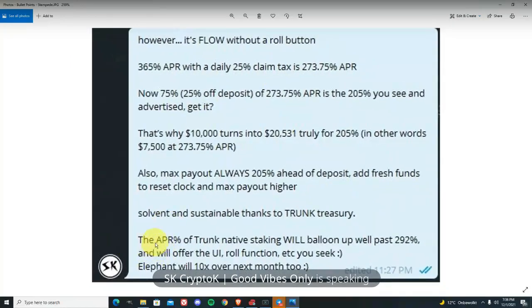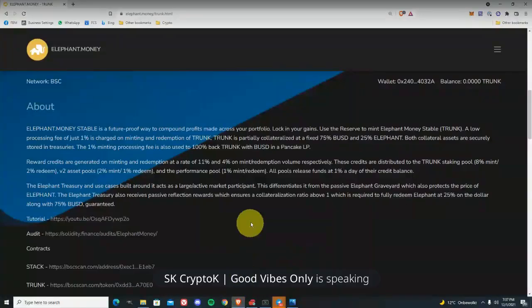So it's pretty cool. And then lastly, like we already reviewed, the APR percentage of Trunk native staking will balloon up well past 292 and will offer the UI, the roll function, and etc. you seek. Also, Elephant will 10x over the next month or two. So, this is really exciting, guys. Like, I'm bullish on this, if you can't already tell. But yeah, it's cool.